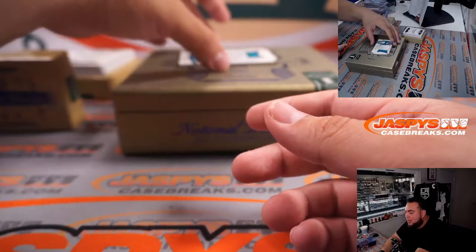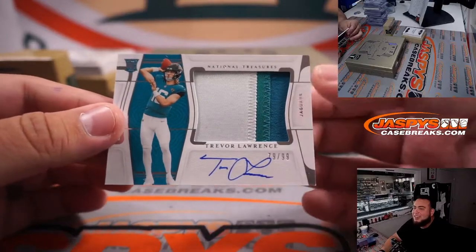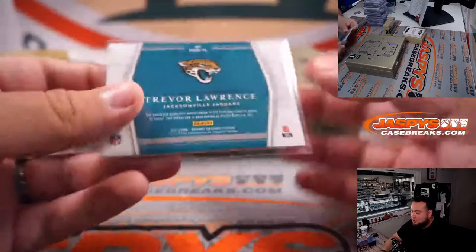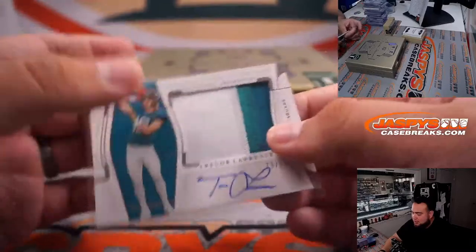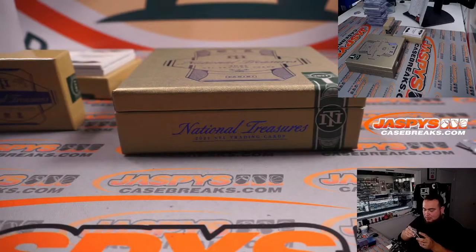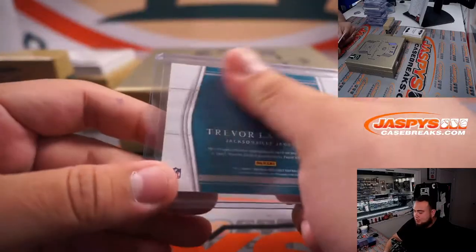Wow. It was another Trevor Lawrence. 79 out of 99. Two T-Law patch autographs in here, guys. Wow. Not the true, but a little horizontal RPA. Two Trevor Lawrence RPAs in here, though. Damn. I don't think that's common. That's for sure.